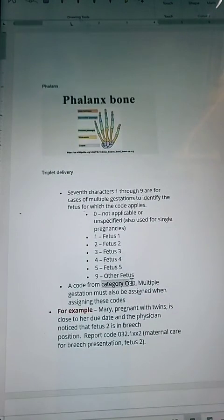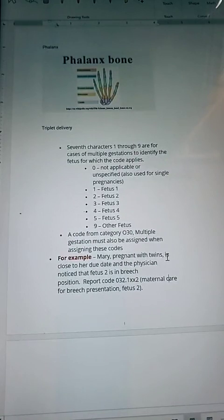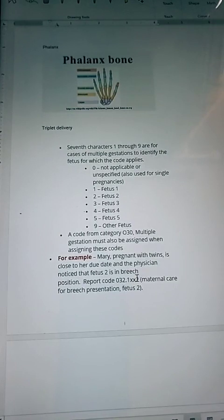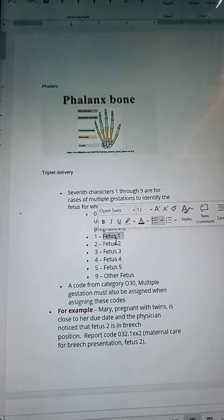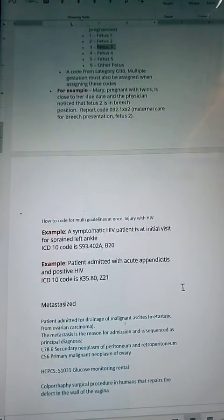You'll also need a 030 code for multiple gestation. It's an extra code. I have some examples here, like Mary was pregnant with twins. It's close to her due date. She noticed fetus 2 was in the breech position. So you record that code for maternal care due to the fetus being in breech presentation, and the fetus was fetus 2, so that's why it ends in 2 right there. So they like to give everybody a number, even when they're babies in their mama's tummy. Everybody gets a number. Just keep that in mind.